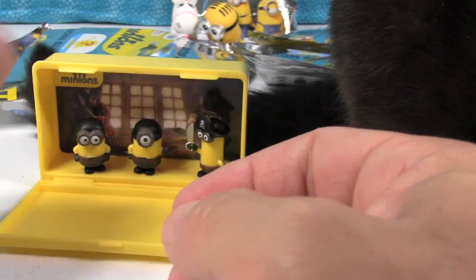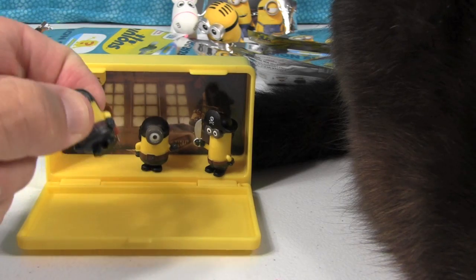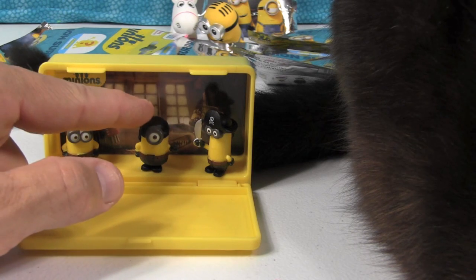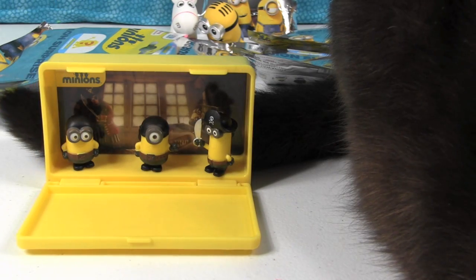So you can set them up there. And those figures are really cool. They're not squishy. They're hard plastic. And they come with a little backdrop. You could do all kinds of fun little things with these. It's a neat little setup. These little three packs, I got at Target, but I'm sure all the stores are going to carry them. These little playsets were $7.99 each.